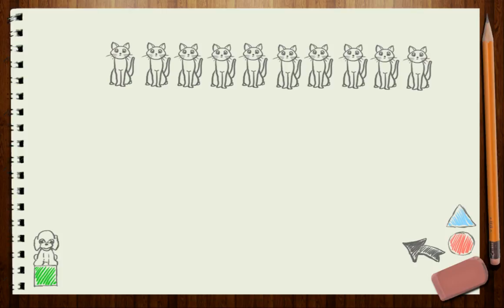Well, I still don't know how many cats there are, so I'm going to have to try something. Let's see, I think I'll use a line. I'll make a line, and then I'll count with this line. I'll make it a number line. So 1, 2, 3, 4, 5, 6, 7, 8, 9, 10.